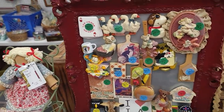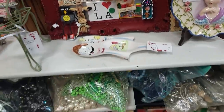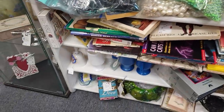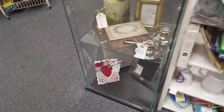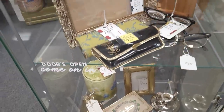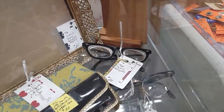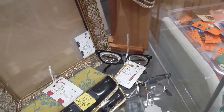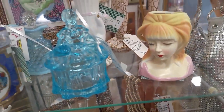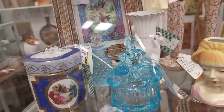All right, she's got magnets. She does baggies of jewelry too. Lots of books. Looks like people have been shopping in here. I see lots of stuff kind of out of place, which is good. Oh, we got some vintage cat eye glasses. Those are pretty fantastic. We've got a little lady head vase up here. This is a little glass lady trinket dish.